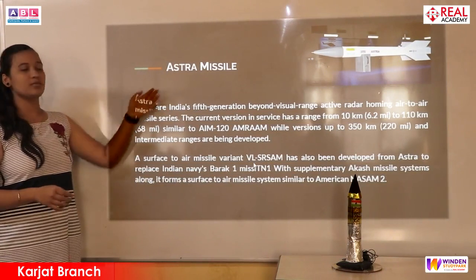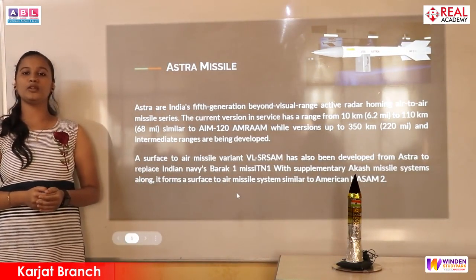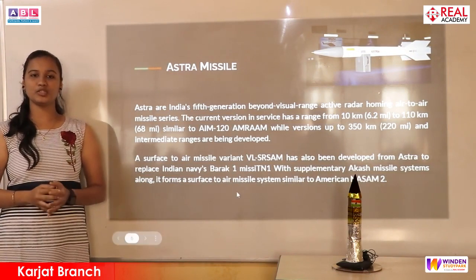So let us talk about the Astra missile. Astra is India's fifth generation beyond visual range active radar homing air-to-air missile series. It is used by the Indian Navy.